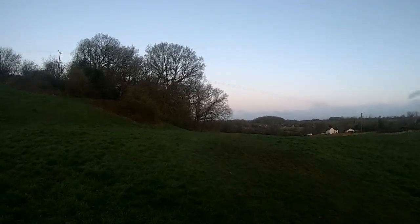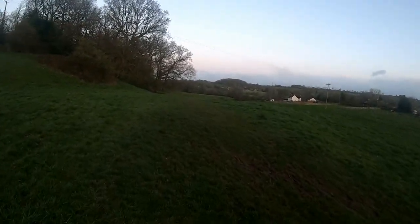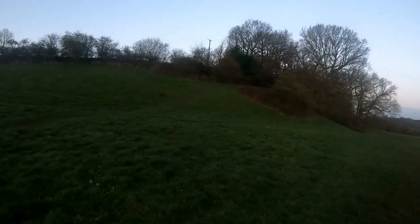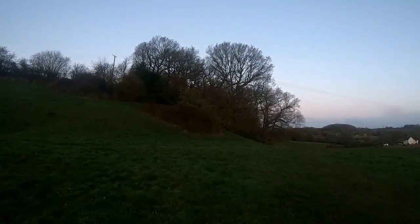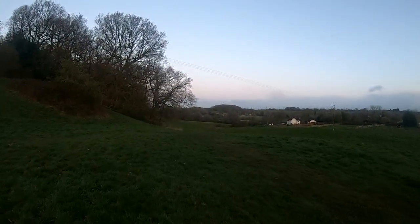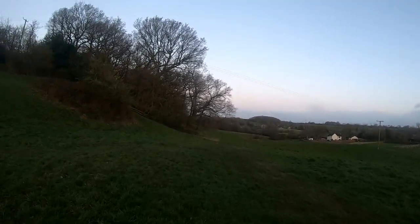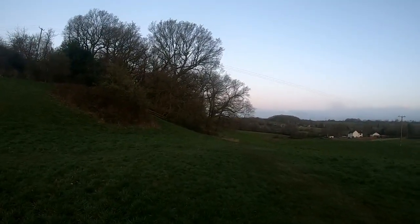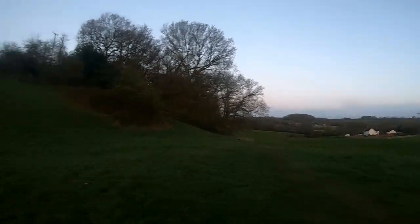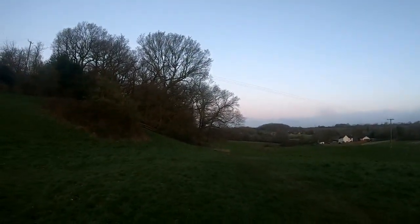It's basically a little circular thing. If I go this way, I'll come back that way. But if I go that way, obviously I'll come back that way. Right, let's go to high ground and then come back that way.